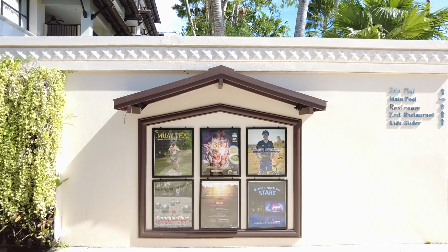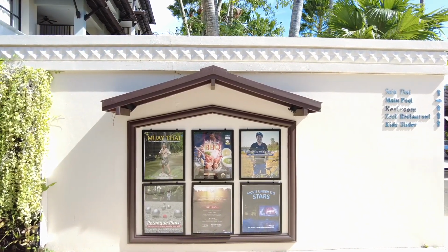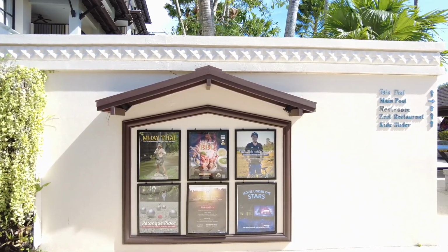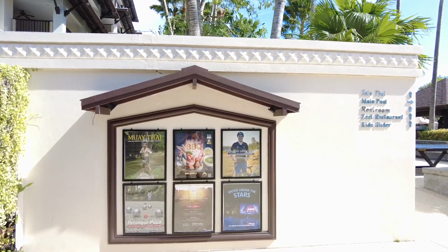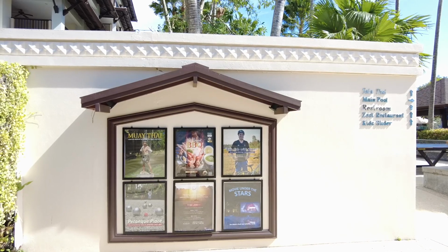Okay, and let's have a look what's on at the cinema. They've got a floatable cinema, and oh, this is nice. So you can do Muay Thai, I've seen it, and barbecue. Petanque, Movie Under the Stars, okay, maybe something for later. Wow, but for now, back to the pool and stay cool.